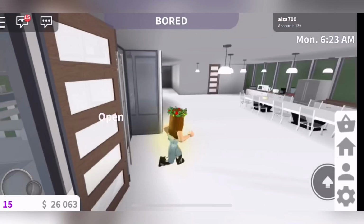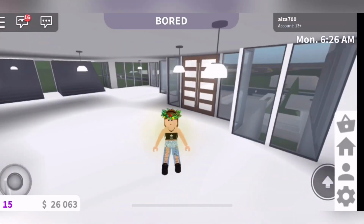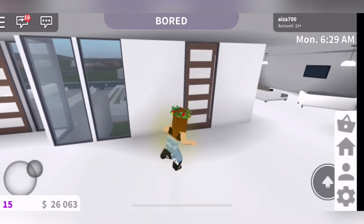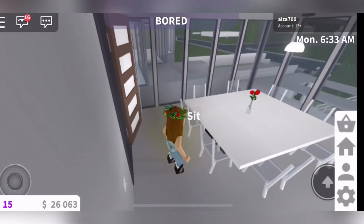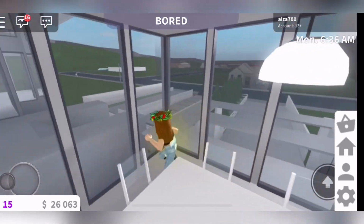So guys, I'm going to be doing a little overview, and then I'm going to be explaining bit by bit along the way. As you can see, I've got an oak door, and you have a nice view as well. And this is like a breakfast room if your friends come over.